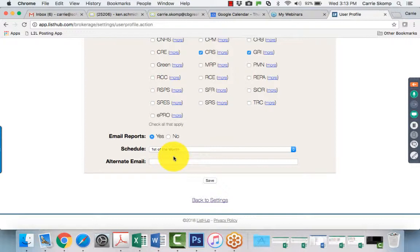If they want to get reports for all of their listings, whether they've set it up for the seller or not, they can turn that to yes here and schedule it how often. If they want these reports to go to an assistant or to a team member instead of themselves, they can put that alternate email in here. So this isn't tied to any specific listing. This gives them the opportunity to get all of their reports at what interval they choose, whether they've set it up for the seller or not. Now keep in mind, if they have this option turned on, they don't need to CC themselves in each individual listing because they would just be getting the report twice.